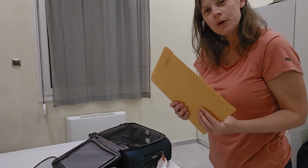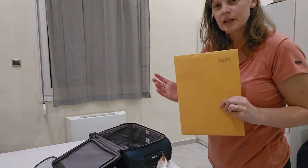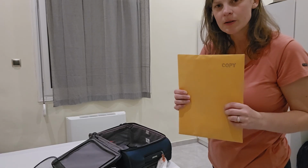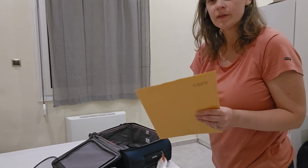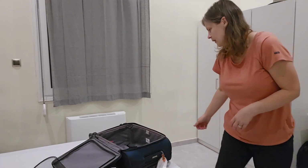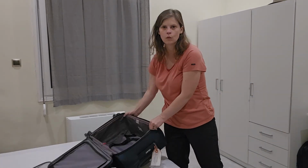We met with a lawyer right before we left and actually did our wills. So this is an official copy of both of our wills and powers of attorney. We left another copy at home with Trevor's parents. And that's it. Voila.